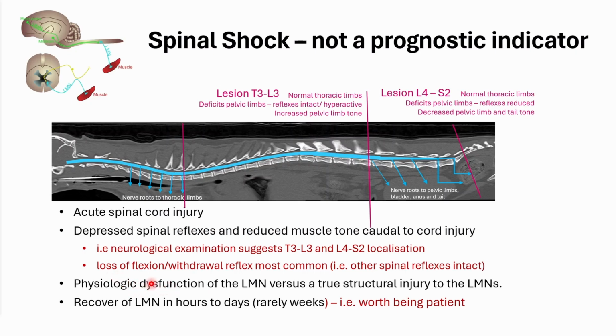Most typically, you have this loss of flexor withdrawal reflex, and the other spinal reflexes, such as the perineal reflex, are intact. And it's not clear what is happening here, but it seems to be a physiological dysfunction of the lower motor neuron rather than a true structural lesion. However, there is a recovery in hours to days, rarely weeks. So it's worth being patient in that regard. And so, although I have said that having a lesion in the L4 to S2 region is a poorer prognosis, you need to be sure that it isn't spinal shock that you're dealing with.